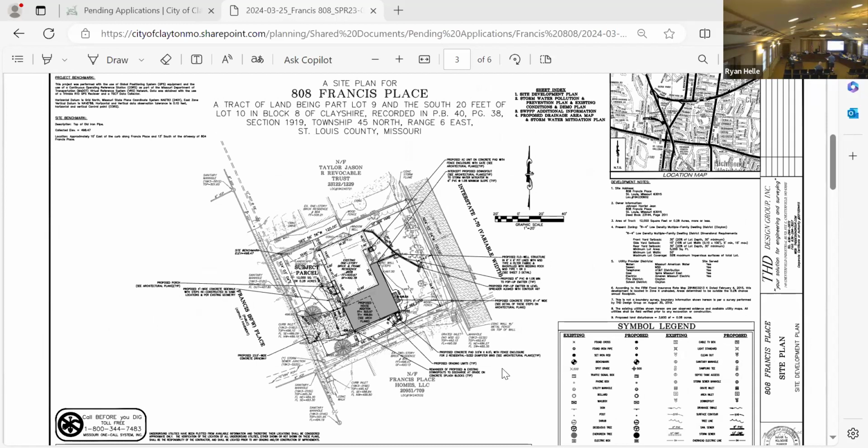So you weren't the original owner when the addition was originally approved? No. I guess they put it up for sale. Okay. And we bought it in the middle of July and have been working on the plans ever since. Okay, great.